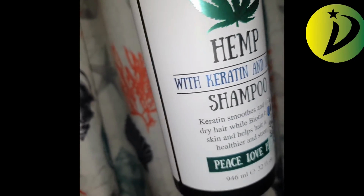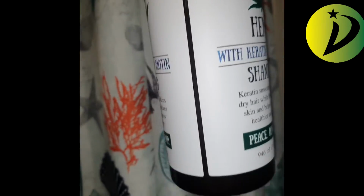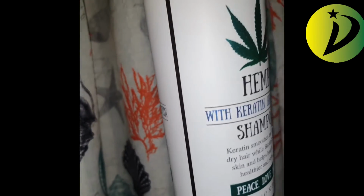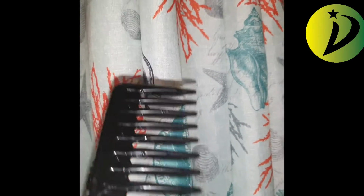This is the deep conditioner that I use. And then this is the shampoo. And the conditioner is pretty much the same. I bought me a big bottle. And honestly, I've had this now for a good while. This is what I use to comb my hair out. And I have a detangler brush as well, because, you know, you can't really stress your hair too much. So this is what I use.